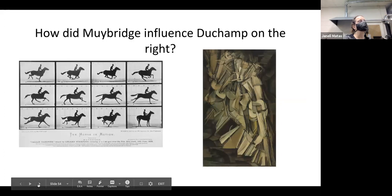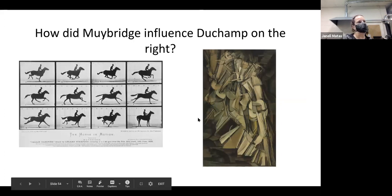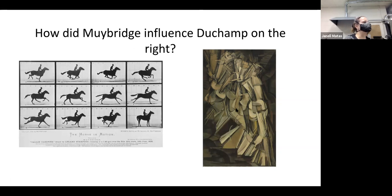Here's a great example of Marcel Duchamp. He's in our 250, but we have a piece of his that doesn't really look anything like his painting. And this is his painting called Nude Descending a Staircase. And a lot of artists like him, a lot of the Cubist artists, were really inspired by this idea of being able to see multiple things at the same time and show emotion. So notice how in this painting, you see the nude descending the staircase in different stages, right?